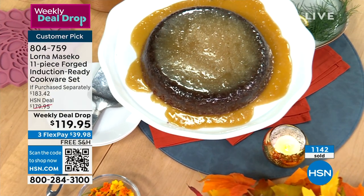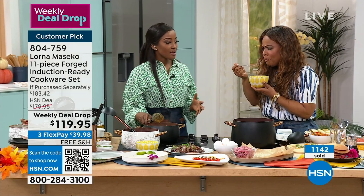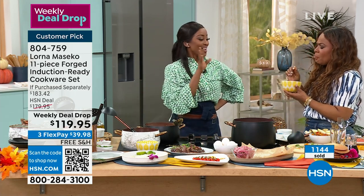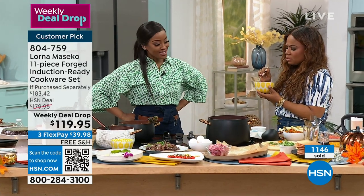You know what I love most about these spoons is that a lot of the times you think, where am I going to put my spoon? But you can actually rest these onto the chakalaka. It is good, right? I'm so glad you love it.